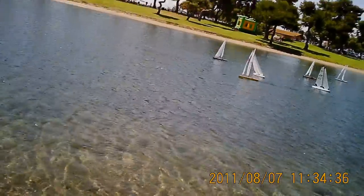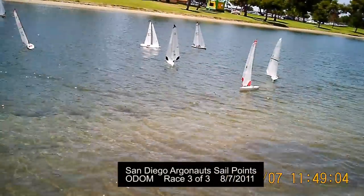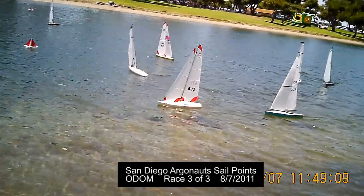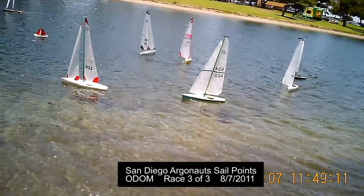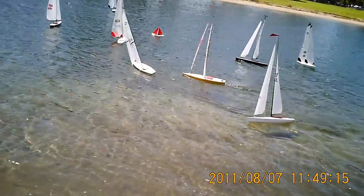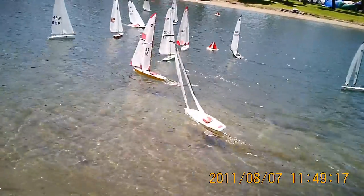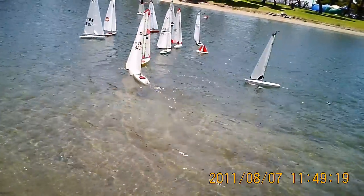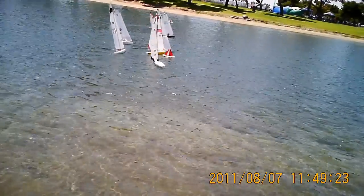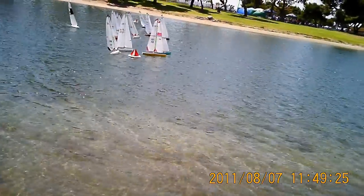Okay, let's move on to race number 3, the last race for the ODOMs this morning. We're about 15 seconds away from the start. The wind has filled in just a little bit, still in the 4 to 6 knot range. A few puffs coming in. We expect it to be filling in a little bit more, and the wind to be a little bit stronger as the day progresses.